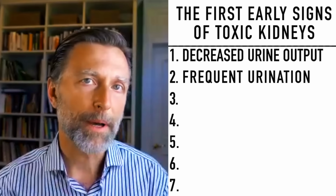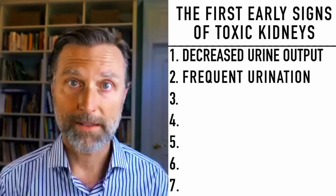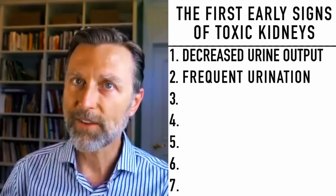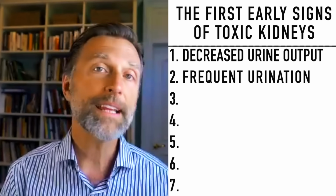It's called pitting edema. Now, some of you are saying, well, isn't that the symptom of liver disease? Well, just think about this. Anytime you have a kidney problem, you're also going to have a liver problem. So there's no way you're going to have a very sick liver and a very, very healthy kidney.